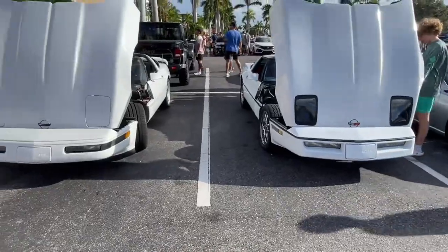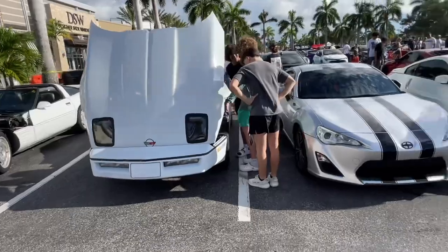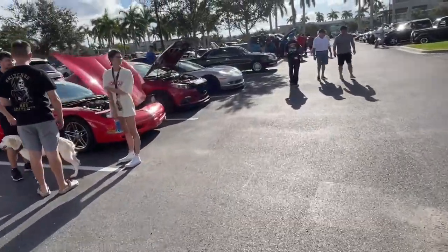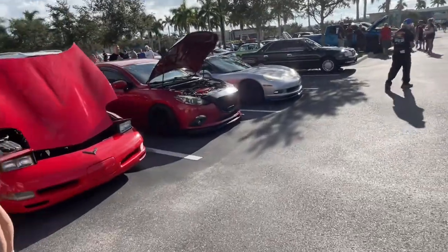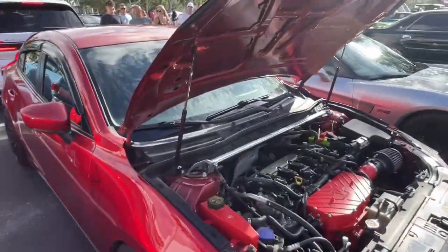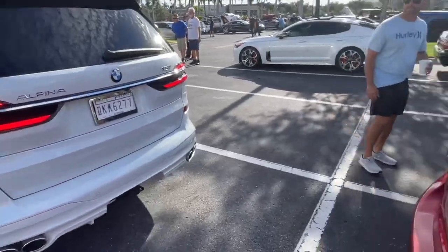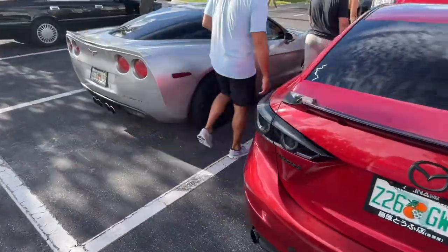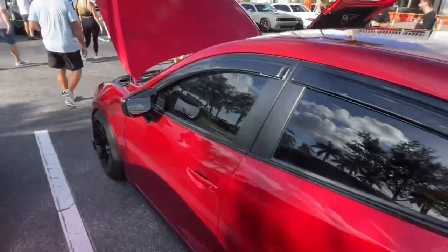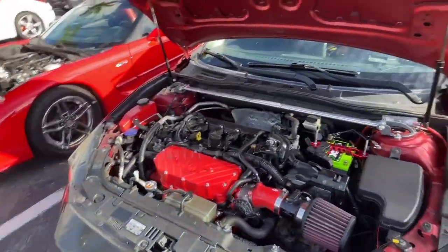We got two C5 Vettes over here. One of them lost his eyes, but we got Nissans. And then here, over here, something else that I really like the look of. This one I believe is another Mazda. Well, it's obviously a Mazda, but also fully built engine on it. There's the Alpina again. Yeah, Mazda 3. But that engine though, it's really nice. We've got all the stuff: side skirts, wind visors, splitter, and a tuned engine.